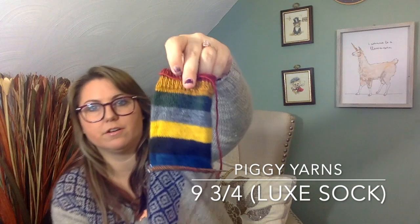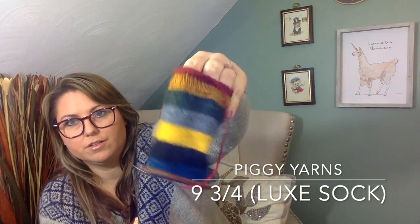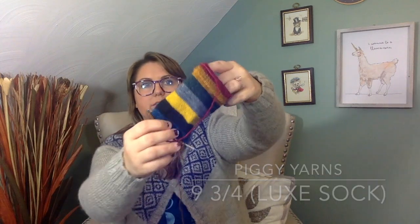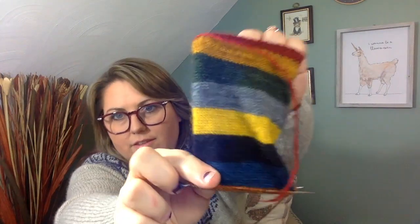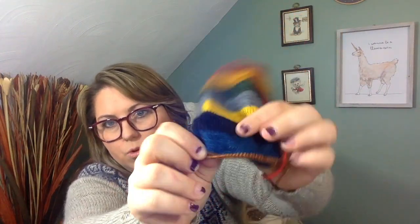Thank you. So this cute little bag that she sent me is holding my other sock that I cast on, which is just a plain vanilla sock, toe-up, cuff-down. But this is done in the Piggy Yarns 9 3/4 colorway, which is a self-striping yarn of all of the Hogwarts house colors. So I actually just started the last color in the sequence. So you've got your Gryffindor, Slytherin, Hufflepuff, and then this is Ravenclaw. And it's the goldish copper color from the book and not the silver from the movie, which I know some of you would really appreciate. And I'm a Ravenclaw, so, you know, Ravenclaws are the best.